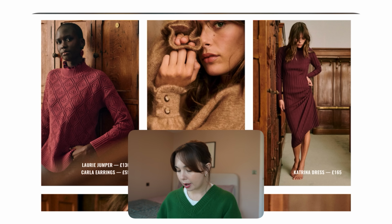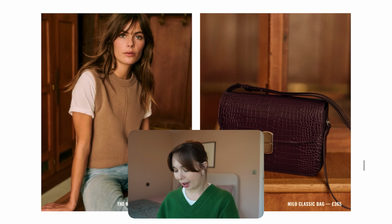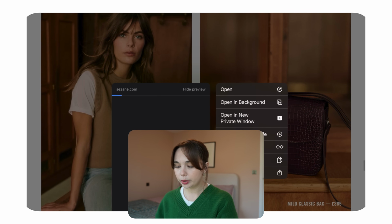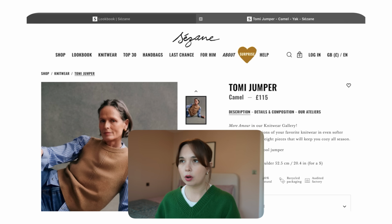The Tommy jumper, this one looks to be merino. Oh, it's yak wool. Okay, it's yak wool. It's camel, also comes in blue. Quite nice. I would actually be interested in trying a vest, a knitted vest. I haven't got one yet.